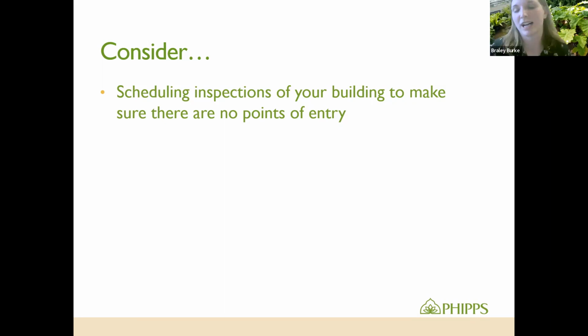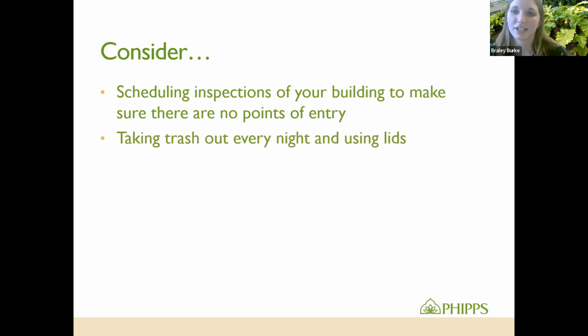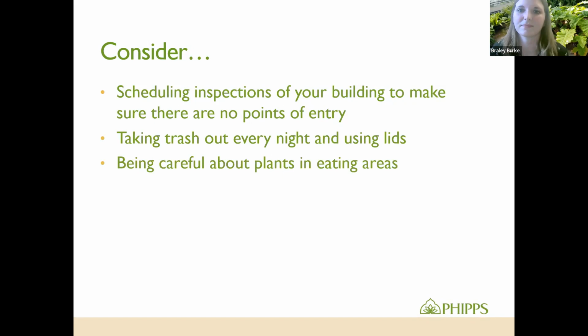Sometimes there's a crack around it, and things you don't want can get into the building. If your pinky can fit, then a mouse can fit, so think about that. Take trash out every night and use lids. Using lids helps keep pests out, and then taking the trash out every night stops your pest population from building.